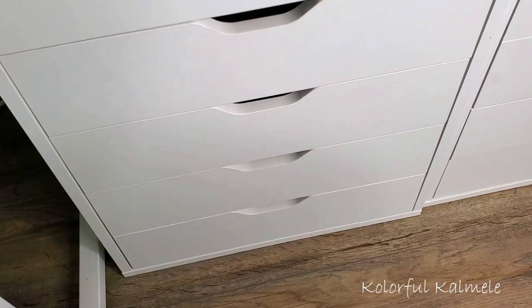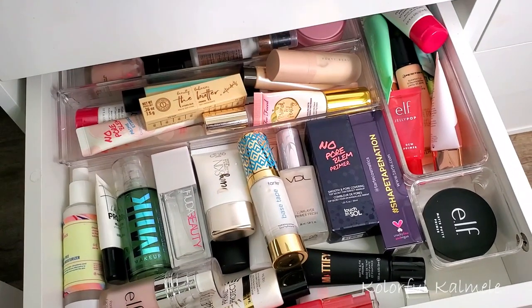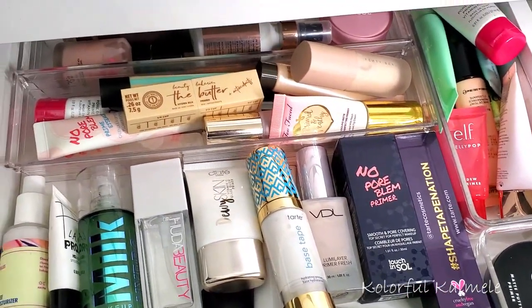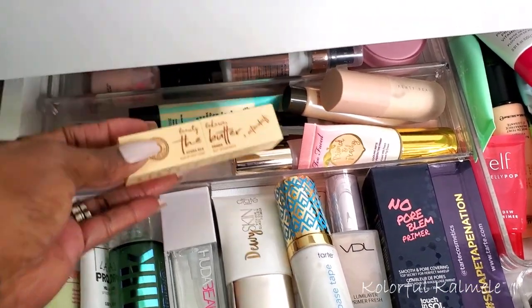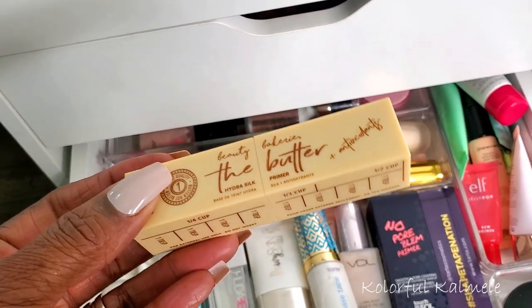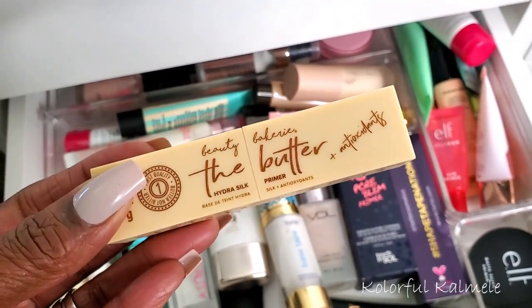Okay, you guys. So let's go ahead and run through picking some items that I need to replace in my everyday drawer. And I think I'm going to keep this quick and simple because this video is already super long. I have not used my Beauty Bakery butter primer in quite a while, so I think I'm going to go ahead and grab this and use this along with the Ulta mattifying primer that I already have in my stash. But I do want to grab this and use it.